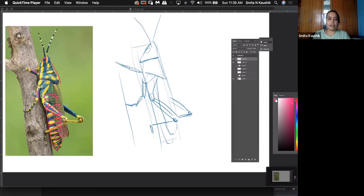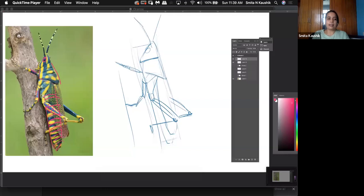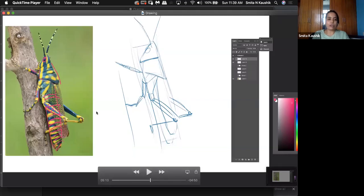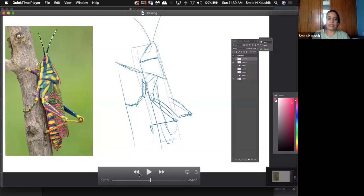Keep looking at your reference. It's always a good idea to be very close to your reference if possible, especially if it is a plant or a small insect. And you can judge whether your drawing is progressing correctly quite easily.